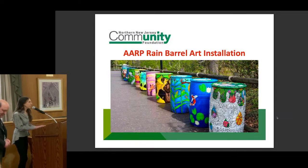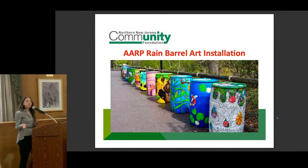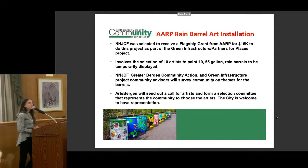Good evening, Mayor and Council. We received funding from AARP to do this project as part of the Partners for Places Green Infrastructure project that the city is already partnering with us on. The project involves 10 artists painting 10 55-gallon rain barrels, which will be temporarily displayed to beautify flood-prone sites and promote the kickoff community event for the Partners for Places project.